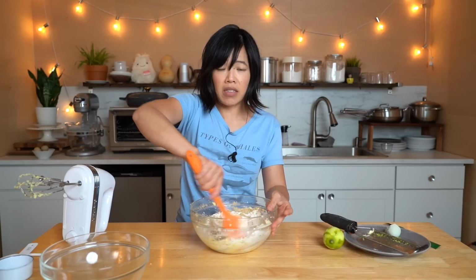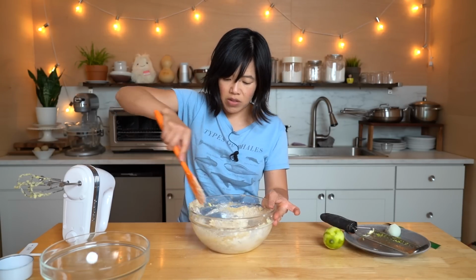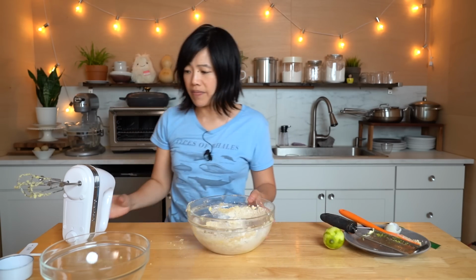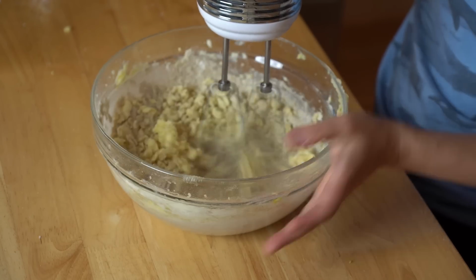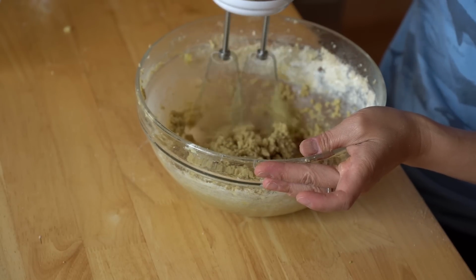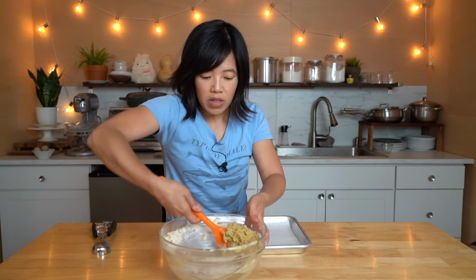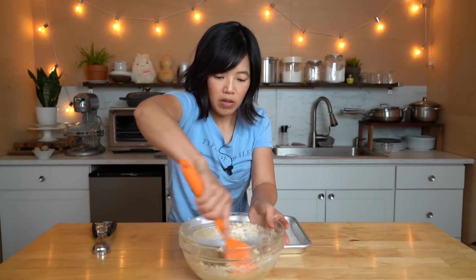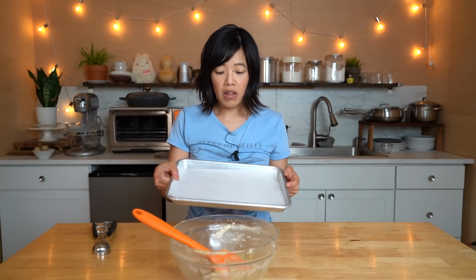And incorporate this by hand, just a bit, so that the flour doesn't fly everywhere. Gosh, that made so much noise. All right, here we go. All right, I do recommend using a mixer after all because you really want to get it incorporated. It was a little dry in the beginning. Alrighty, so we're gonna take our dough and I'm gonna mix it a little bit just to make sure that everything is fully incorporated. And now I've got a baking pan lined with some parchment.